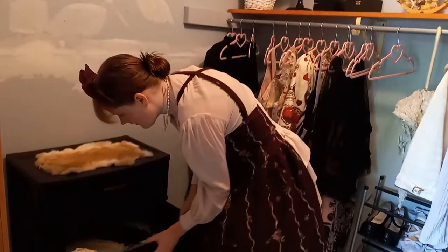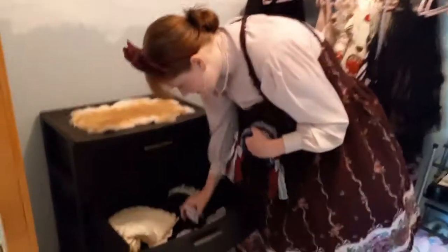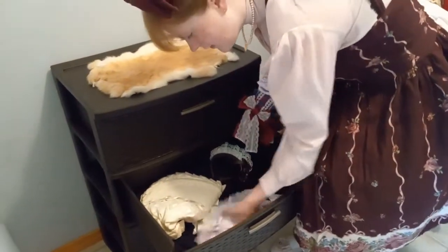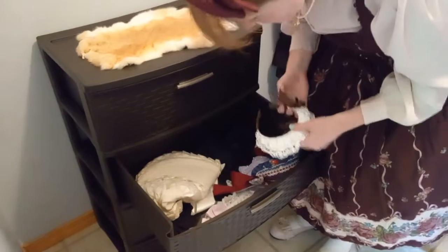And then in here, I have all of my headpieces. I have matching headpieces. I have headpieces that I have yet to match to anything because I bought them and they turned out to be the wrong color. So I guess I'll either sell them in the future or invest in some that match better.